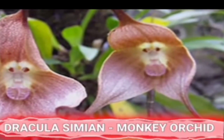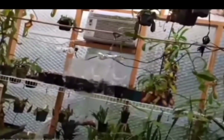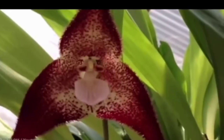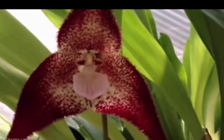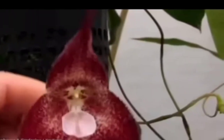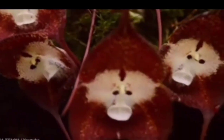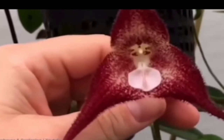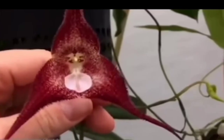Dracula simia, monkey orchid. Brace yourself. The flowers on this plant are the stuff of nightmares. They've been compared to Count Dracula himself, but others suggest the slightly more pleasant option of a monkey face. I'm not convinced. If this is a monkey face, it's a pretty angry one with Dracula-like teeth. This one here is one of my favorites, and very red, kind of a deep red, very fuzzy as well.